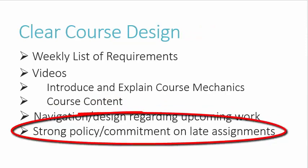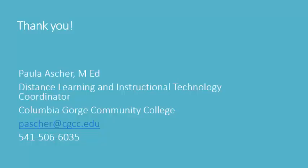And the last item for clear course design, please have a strong policy in your syllabus and commitment on late assignments.